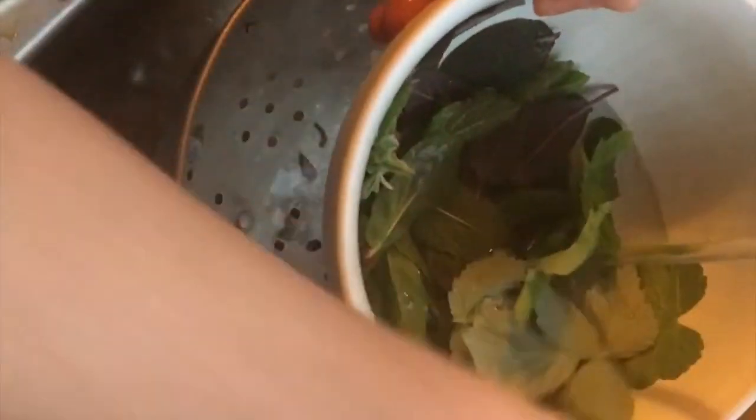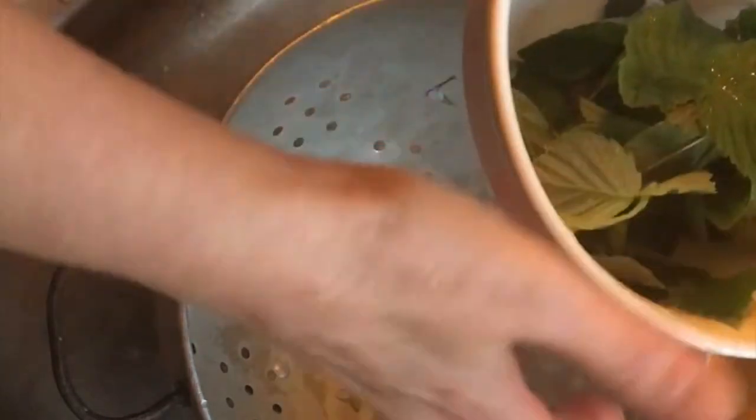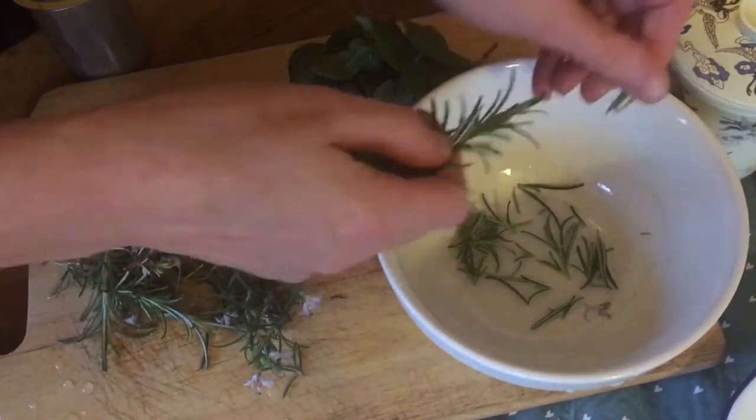Next, we wash our leaves. I would actually recommend then you do a second rinse, just to be sure everything's clean. So next you're just going to pluck the leaves off.